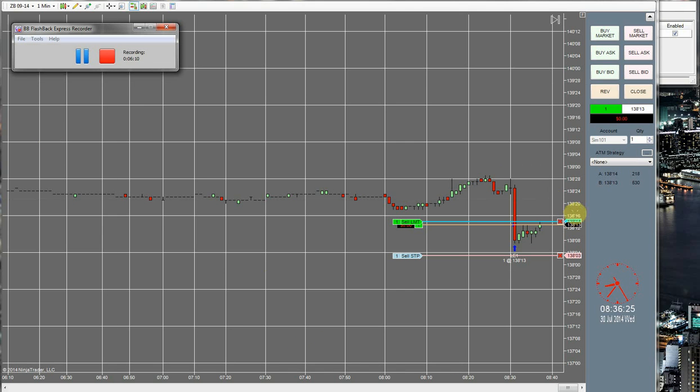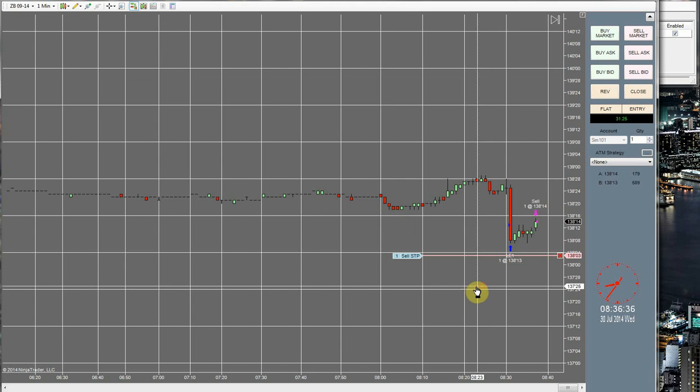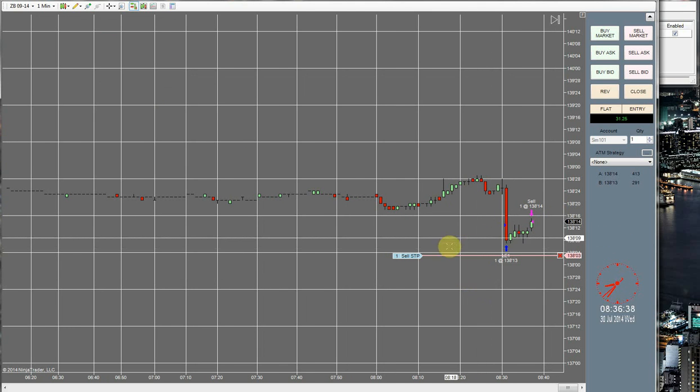Alright folks, all the market has to do is go through the order, and there it is. Order filled. This is one of those trades, like I said, I could have left my order a little higher here, but I didn't want to take the chance on this particular trade that it wasn't going to just come up a little and continue pushing down, which I still believe is what's going to happen. But we were able to take a small profit.